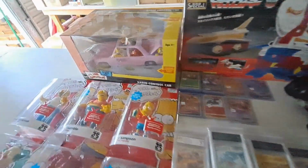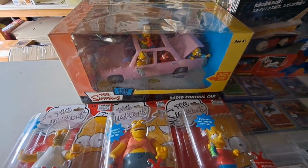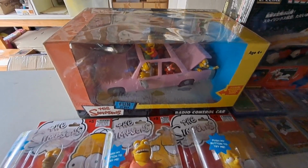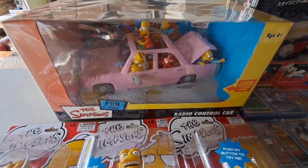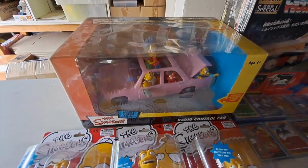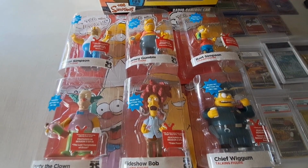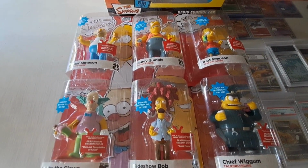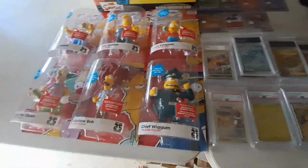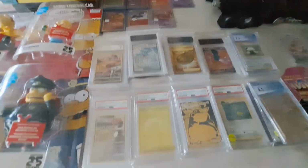Alright, so I'll just check out what we got here. We got this Simpsons car. I've had this in my collection for a little while. I'm thinking I'll let it go now. Alright, it's a boxed one, it's sealed. Very nice. I got a full set of Simpsons figures here. These are interactive ones, talking figures. Okay, that is a full set. Got a heap of Pokemon cards here.